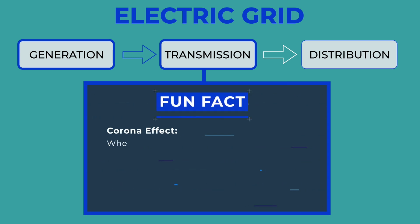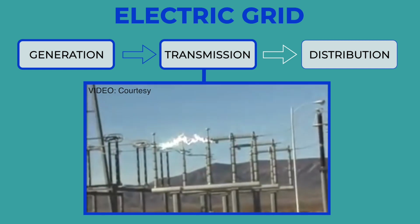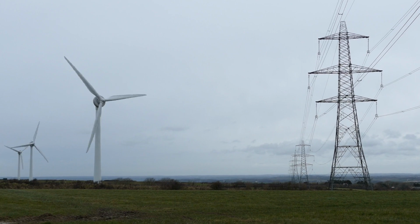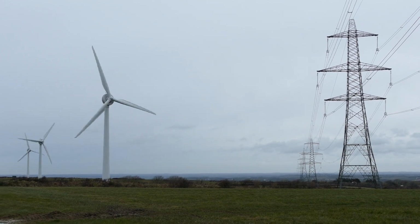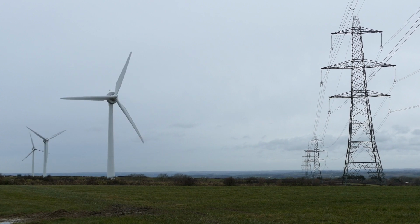Here is a fun fact before we continue. When the voltage on transmission lines is very high, it can ionize the surrounding air, causing something called a corona discharge. Whenever you hear this sound around power lines, it is as a result of the corona effect. This phenomenon leads to energy loss.